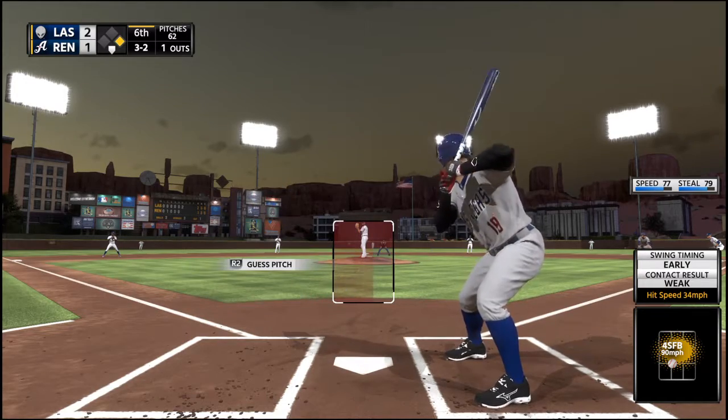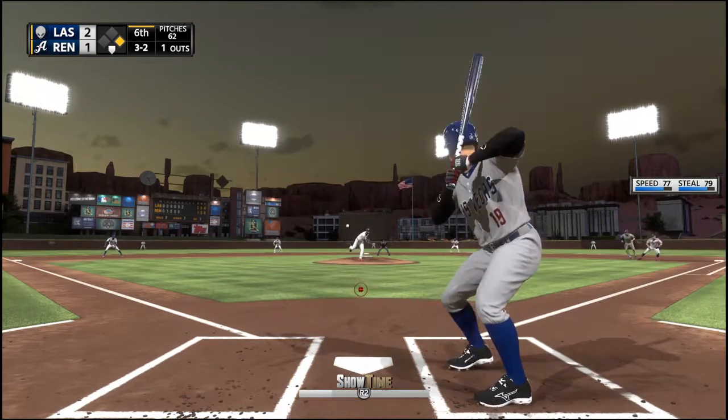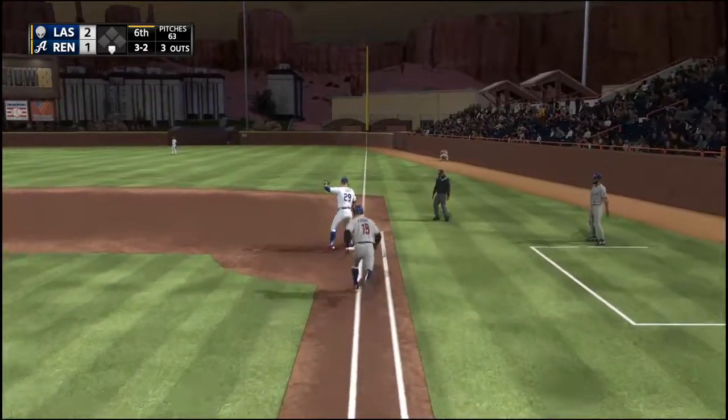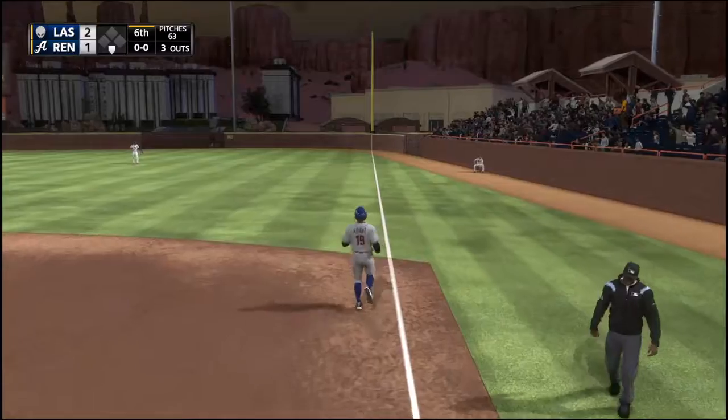Hey, let it fly up there, huh? Put it out. Hit hard on the ground is short. He's got it barehanded for 1, on to first. Man alive, what a double play. And the inning is over.